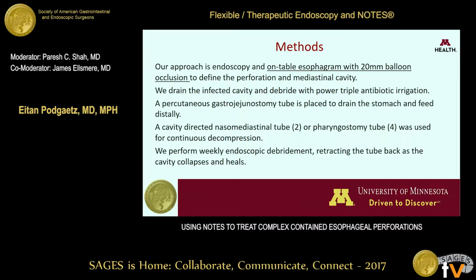Once we do that, we drain the infected cavity. We debride it with power triple antibiotic irrigation. We always do a percutaneous gastropexy and gastrojejunostomy to allow nutrition from day one, be able to drain the stomach and feed distally. We then place a cavity-directed nasomediastinal or a pharyngostomy tube over a fluoroscopy. We perform weekly endoscopic debridements. We retract the tube back as the cavity collapses and heals.